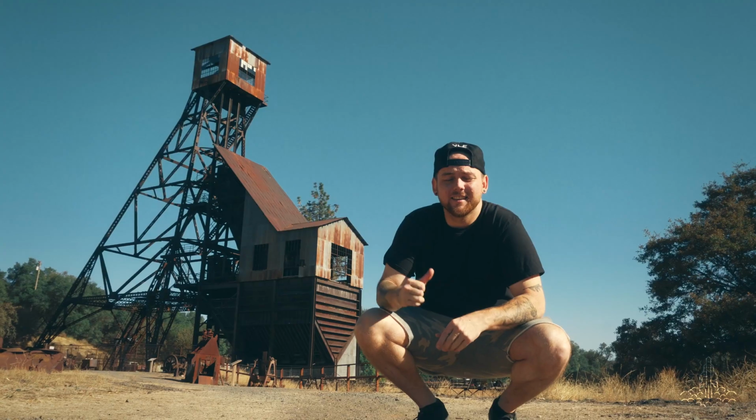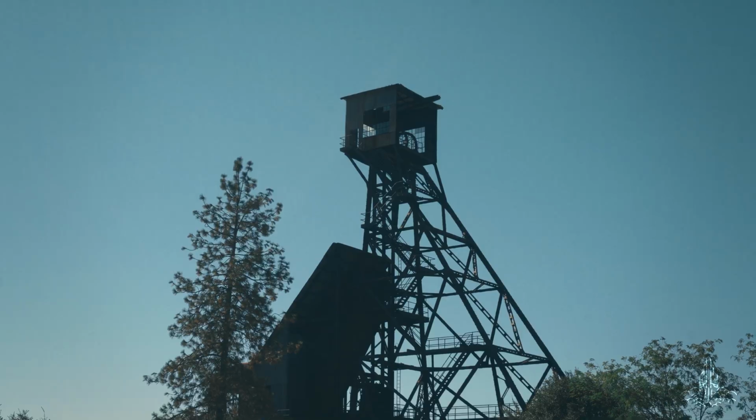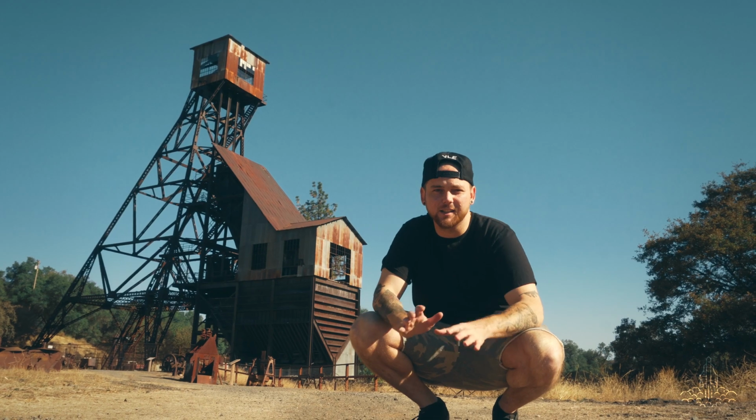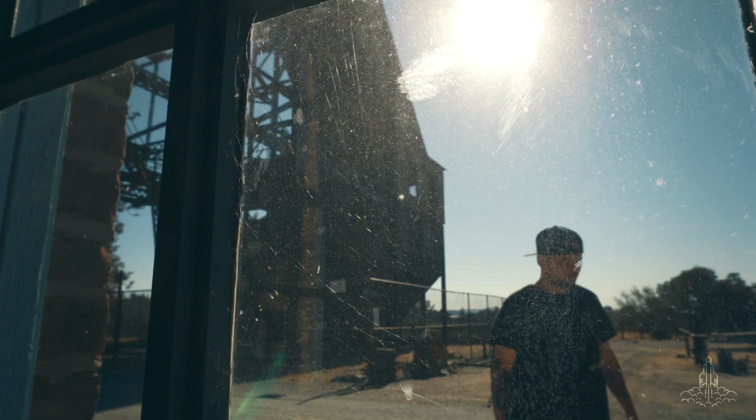We're at the Kennedy Mine in Jackson, California. This was the deepest ever gold mine at the time that it closed. Nearly 6,000 feet deep. It just boggles the mind.